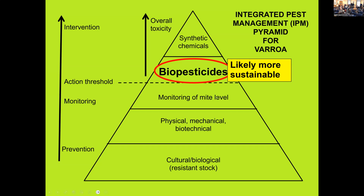And then monitoring of the mite level. We're really, really big on that, and I just made a breakthrough on my mite wash cups. So if anybody's coming to the workshop tomorrow, we'll make a bunch of them. I'll show you a really easy way to make them. And then you move up to biopesticides, and the last resort, synthetic pesticides.